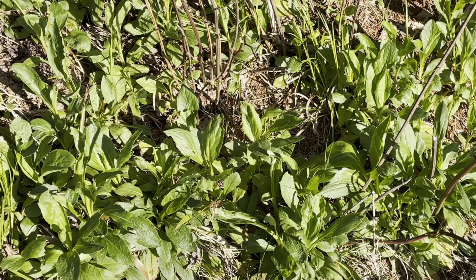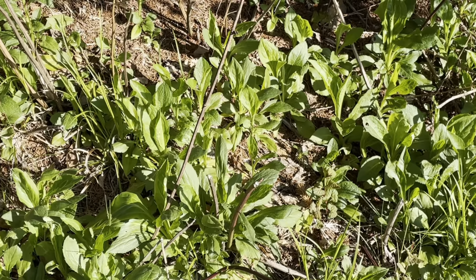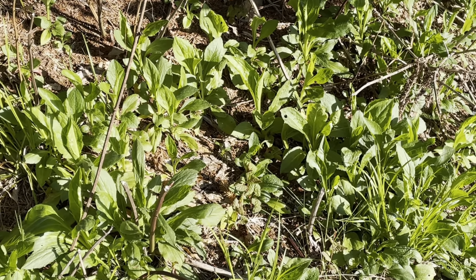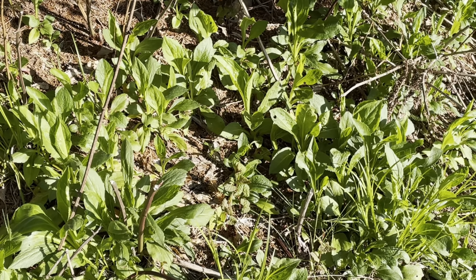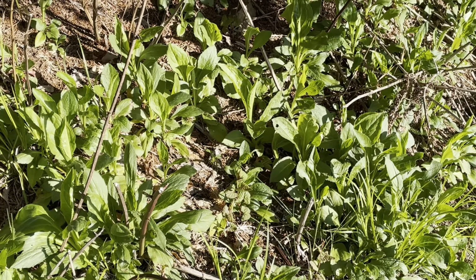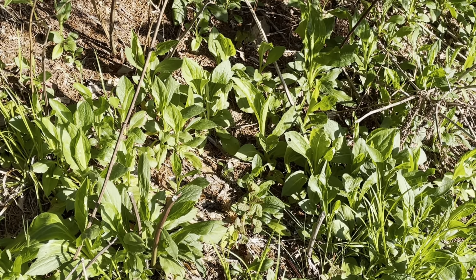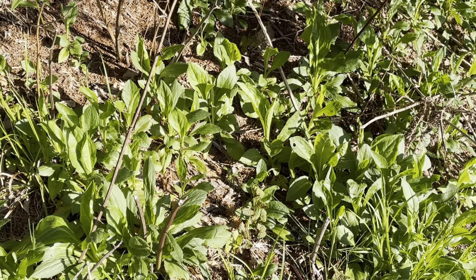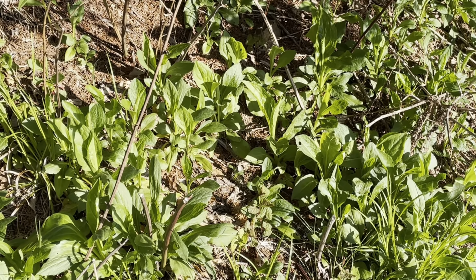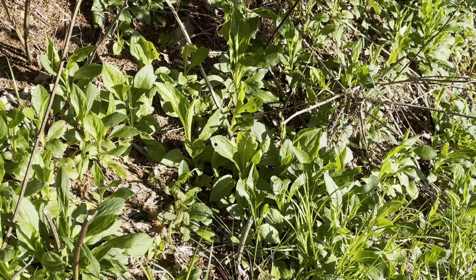You see that right there? That's what we call skunk cabbage. I'm not sure the correct name, but as you could probably imagine, the reason why they call it skunk cabbage is because it has a slight odor. Sometimes you'll be walking and you think you're near a skunk. It's just this plant.